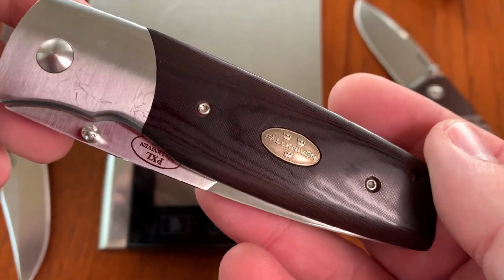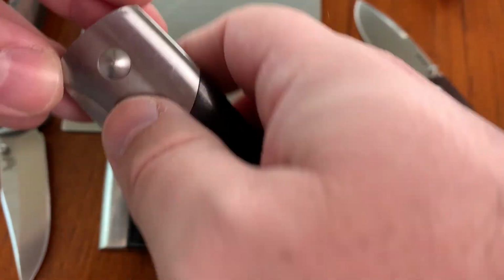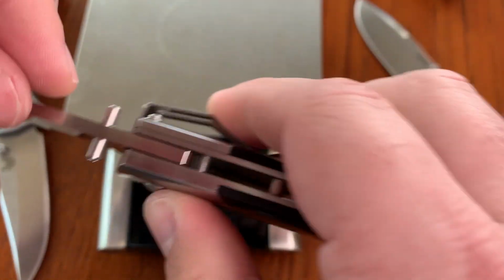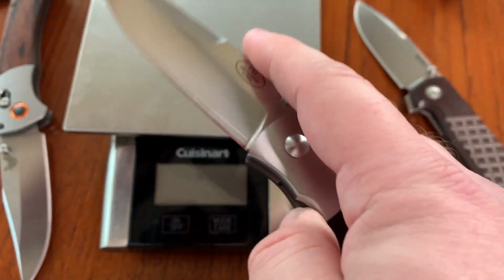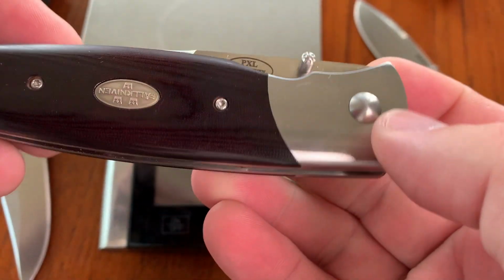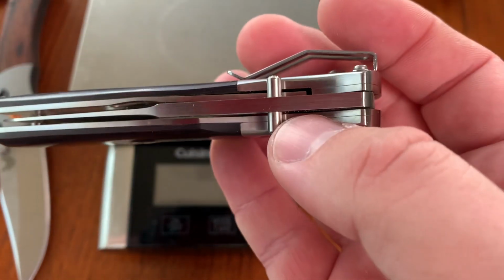Because with Fallkniven I usually associate sort of an outdoorsy kind of knife. You could certainly use this outdoors, right? It's got washers in the pivot, not ball bearings like a lot of more contemporary, newer knife designs, which means it's not going to get gummed up.